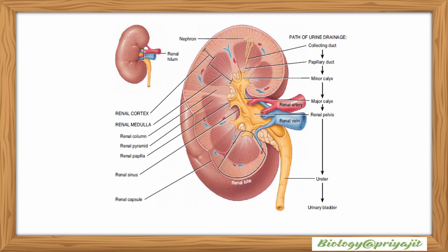Filtered fluid or filtrate flows into the minor calyces, then major calyces, becomes urine and finally drains into the renal pelvis, ureter, and ultimately it moves into the urinary bladder. The inner cavity called the renal sinus holds the pelvis, calyces, vessels and fat for protection.